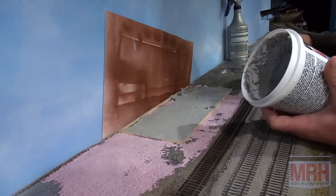So I just wanted to say, I just think for future reference for anybody building a scene out of foam on a foam layout, build it so that you've got access to it. There's so many ways to go about it.